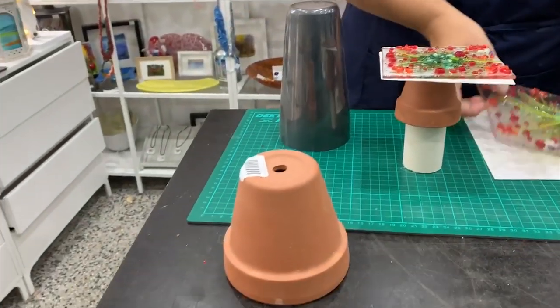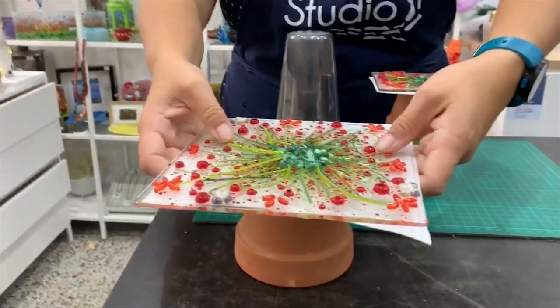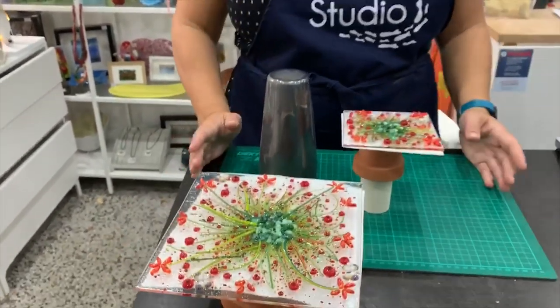Perhaps I'll do this one on this one like that. And they're quite low, so I'll use a much lower post. I just grabbed the nearest post I had. And they'll just go in the kiln like that.